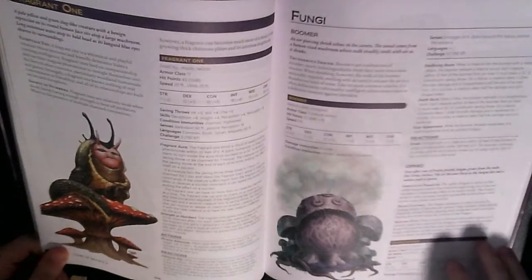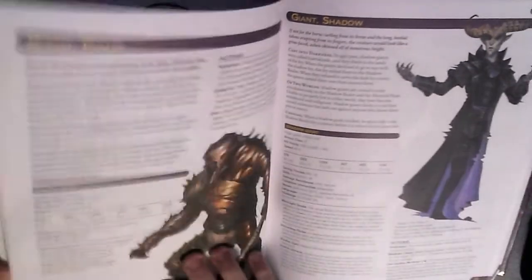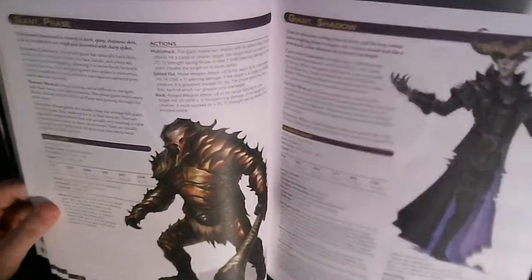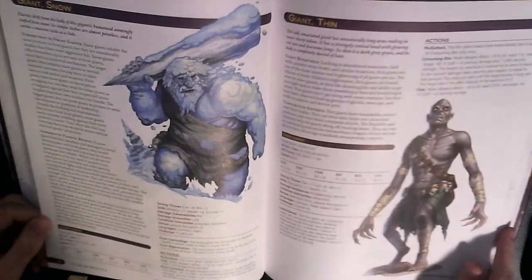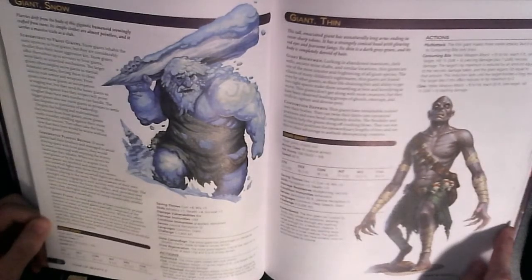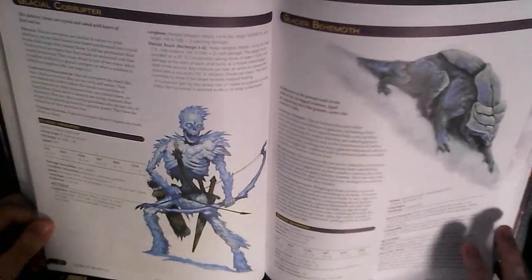Okay, so let's keep on going through this book. We got some fungi. Got some giants. I believe actually the golems in this book are good, but I also like looking at giants. Cave shaman giant, albineth giant. Okay, these are ghouls. So yeah, no. Shadow giant, phase giant. Snow giant again. All the stuff I could be using in my campaign. Snow giant is CR5, whereas a frost giant is over CR10. A thin giant. And a glacial corruptor is another kind of giant. A glacial behemoth.